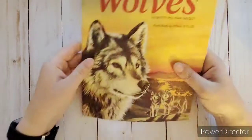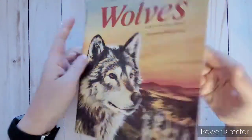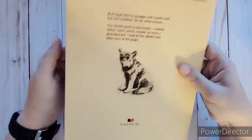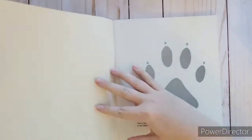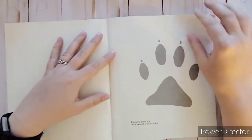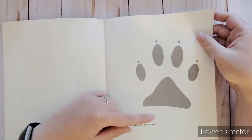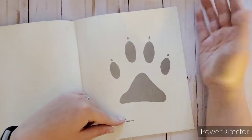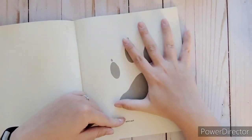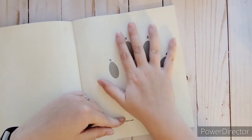So cute. I wasn't sure about this one, but it looked like an older book and I only got it for a quarter. So I ended up getting it. It's more about wolves, but I thought possibly using some of these for like a woodland theme. This is the actual size of the footprint of an adult wolf. That is huge. Cause I got a pretty big hand. I got long fingers. That is huge.